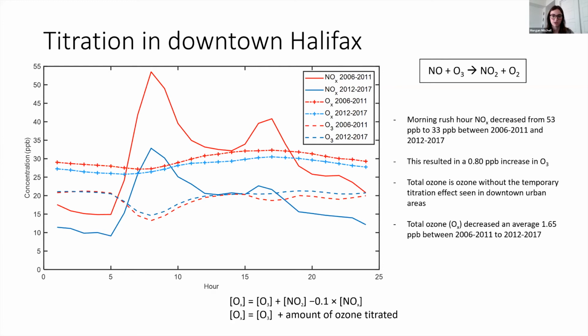through the titration reaction. We get that estimate through this equation at the bottom here, which is ozone plus NO2 that has undergone the titration reaction. And then we subtract primary NO2 emissions, which is estimated as 10% of freshly emitted NOx. So essentially, ozone plus the amount of ozone that has been titrated is total ozone, and I have total ozone on here as the dashed and crossed lines. Total ozone decreased with decreasing NOx by 1.7 parts per billion between the two time periods, which is more like what we want to see with decreasing NOx emissions.